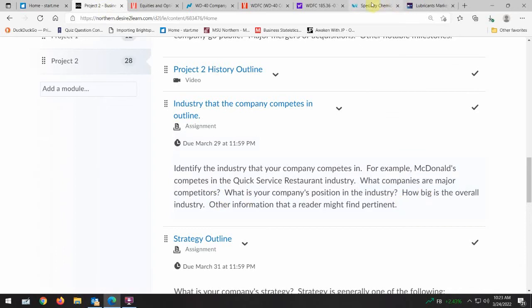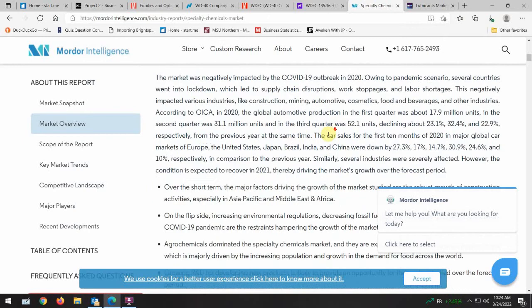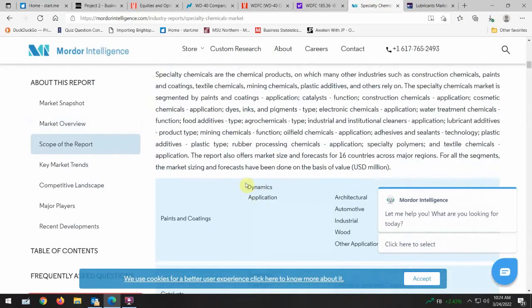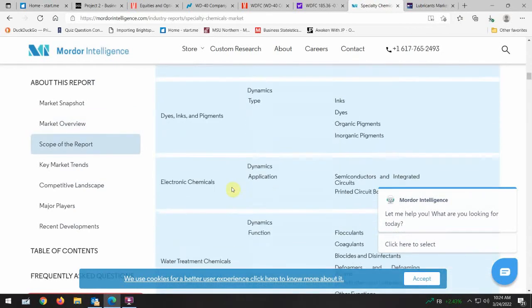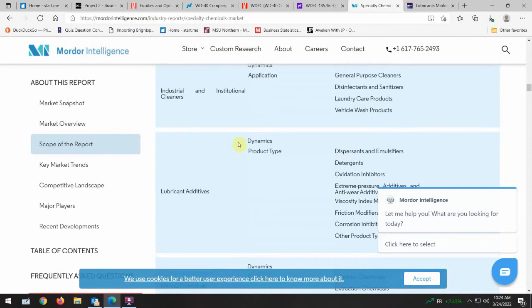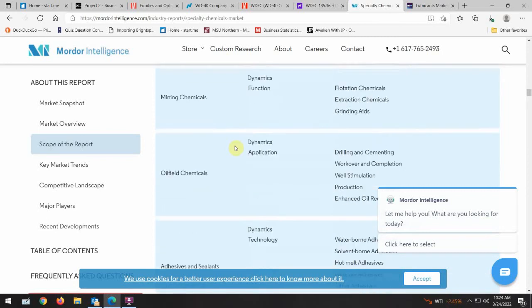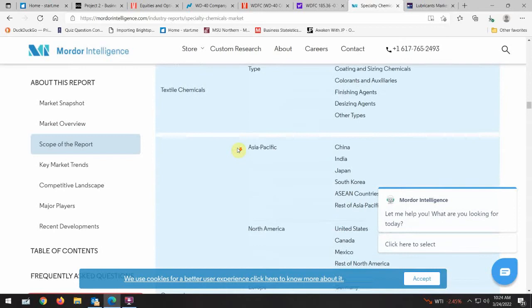How big is the overall industry? Well, it's about $900 billion. Okay. And I scrolled down and I read through a lot of this, and you'll want to read through a lot of this. It kind of breaks it down here into different things, right? Because there's all kinds of chemicals in this, paints and fertilizers and probably herbicides and those types of things for farming, etc.